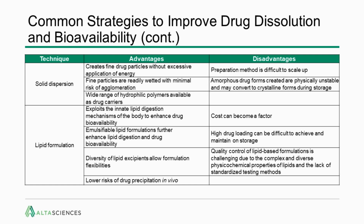Another approach, often in the news today with the COVID vaccines, is the lipid formulations. These exploit the innate lipid digestion mechanisms of the body which enhance the drug's bioavailability. These emulsified lipid formulations further enhance lipid digestion and therefore drug availability. There is a diversity of lipid excipients that allow the formulators to have a lot of flexibility in developing these formulations. And there's a lower risk of drug precipitation in vivo because these particles tend to stay together in an aqueous environment. This is all due to the stability applied by the lipids.